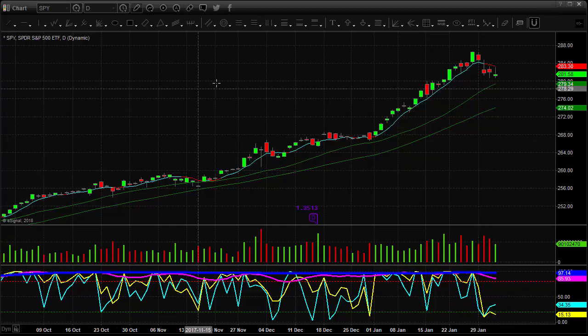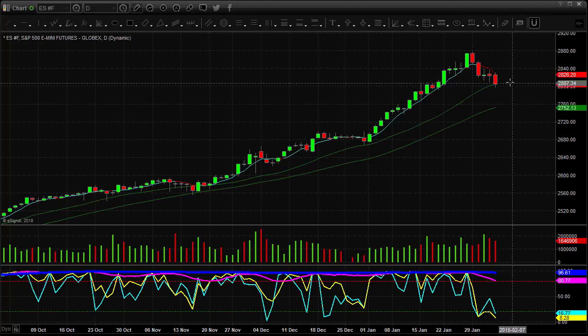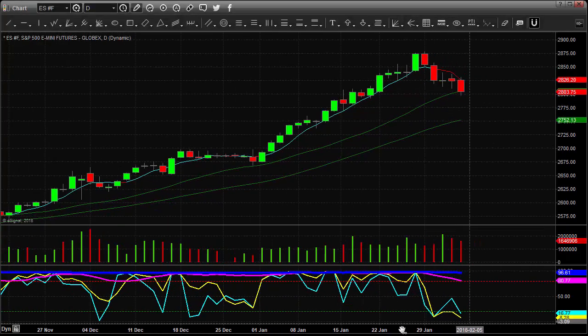We got some pretty good price action going on in the markets today. We're seeing equities have a pretty good bout of selling. They were down about 0.7% here, recovering a little bit. Let's just go to the futures so you can see where we're at. Here is today's chart. We'll just zoom in a little bit here.